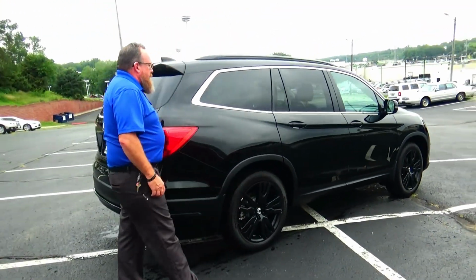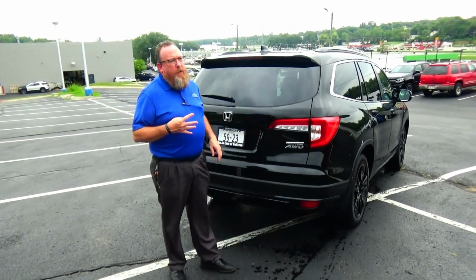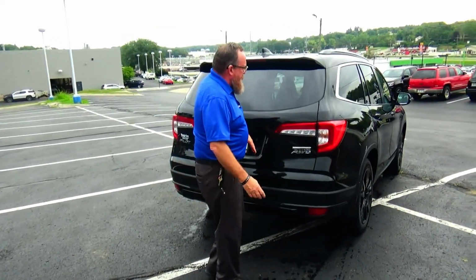This car's passed a mechanical inspection, it's being sold as a certified car. So you get the remainder of the 4 year, 48,000 bumper to bumper, and 7 year, 100,000 on the powertrain.